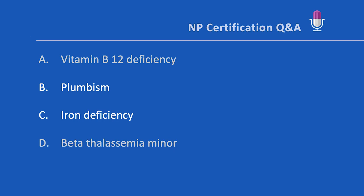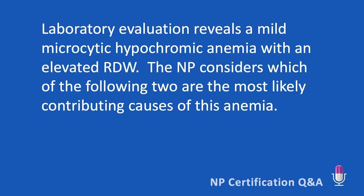Where do you start? First, consider what kind of a question this is. Well, technically, anemia is not a diagnosis, but rather a clinical syndrome of signs and symptoms attributable to an underlying cause. We're just going to ignore that and call this a diagnosis question. A bit of background information here. Iron deficiency anemia presents as a microcytic hypochromic anemia with an elevated RDW in the child, the adult, the elder, matters not the age group.